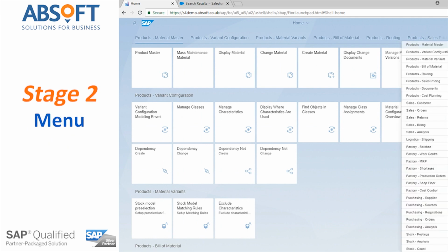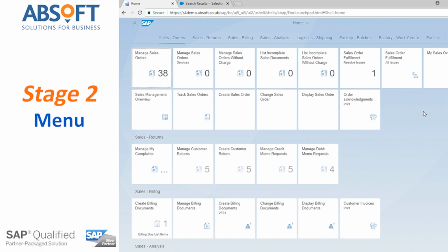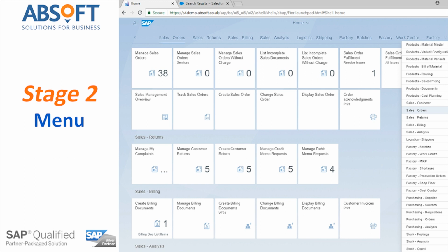Another way to navigate to the app you need is to use the pull-down menu option here on the right. Each menu option takes you to a related set of tiles in the system. The pull-down menu is also a good way to get a feel for the coverage of the solution. Each menu option represents a set of related tiles. So, if I'm a salesperson, I might want to select the sales order menu option.